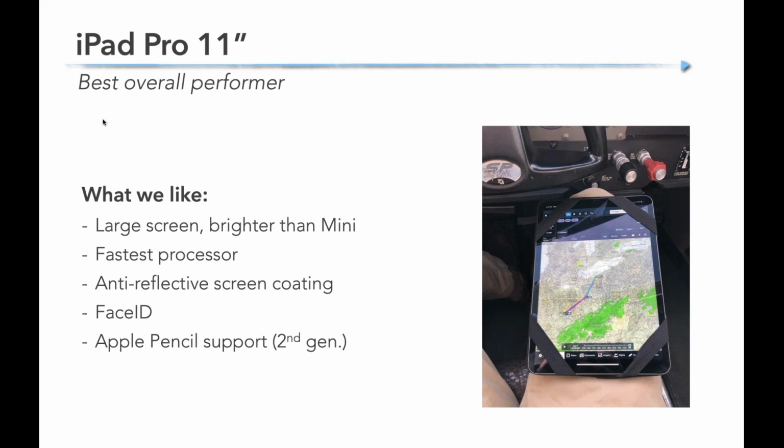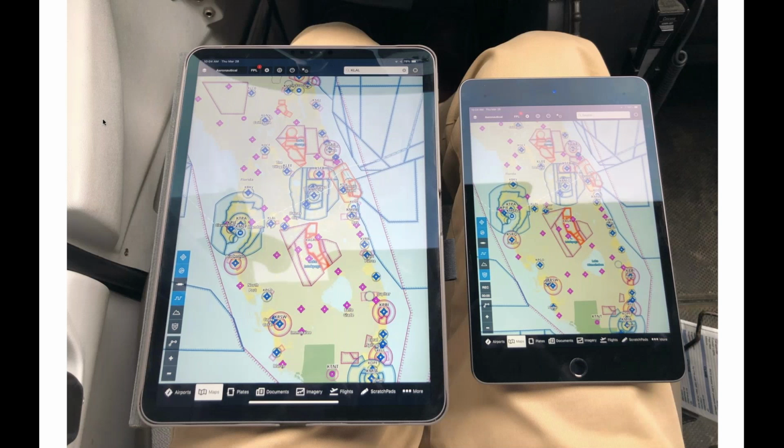This has Face ID for authentication and unlocking it, which is what many of the newer iPhones use, which I found works pretty well. A lot of pilots were concerned initially that might be an issue in the cockpit in terms of unlocking it with a headset. If you do have that issue, which I don't, you can use the typical passcode to unlock the product. And it also supports the Apple Pencil 2nd generation, which has some nice writing features and charging features.